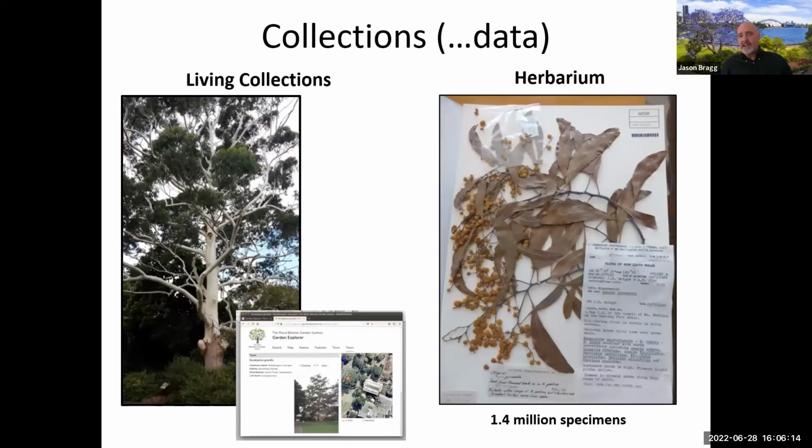So I'll talk just a bit more about that, specifically the ones that are kind of interesting for us today from a data perspective, and that align with the interests of DARE. So one is, can you see my cursor if I move it around, just out of curiosity? Okay, thank you. First of all, the living collections.